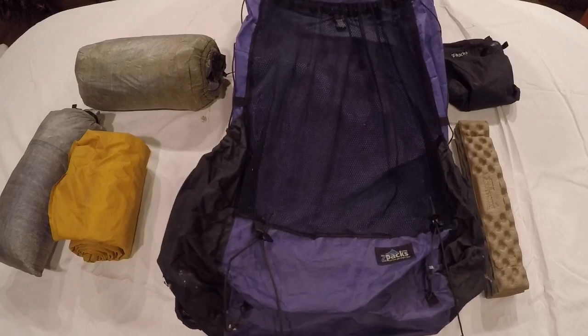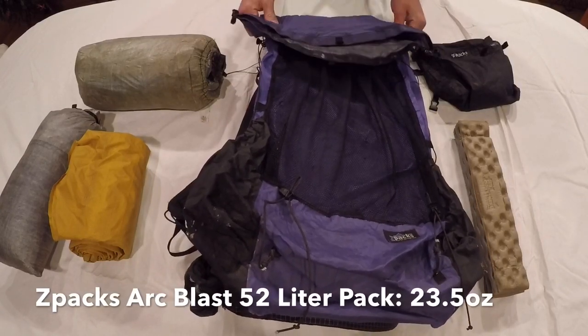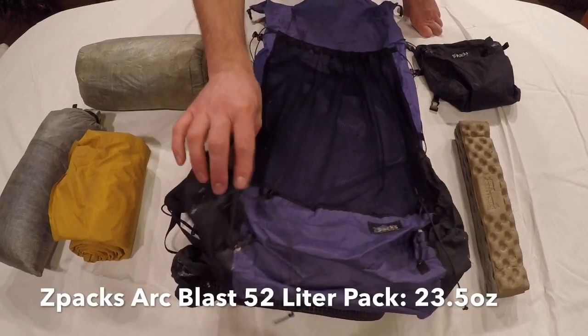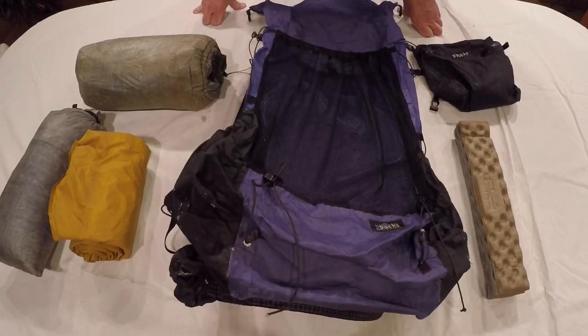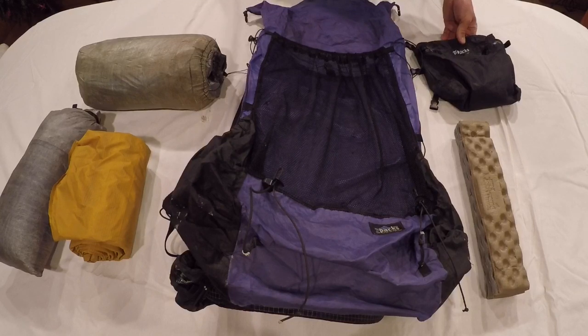Then I got my Z-Packs 52-liter Arc Blast, and this really lasted me the whole journey. You're gonna see some tears and holes and stuff like that. Some of them are from just my neglect, and some are just from wear and tear, but I'll talk more about that when I go into my review.